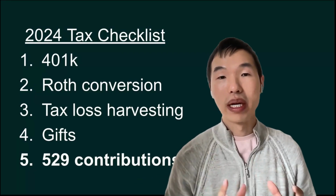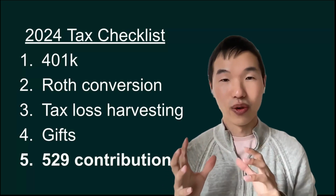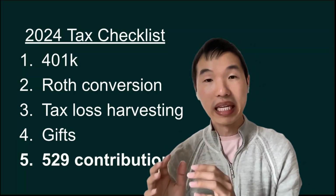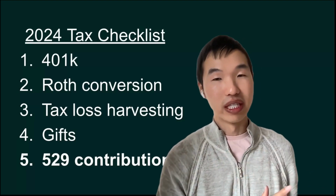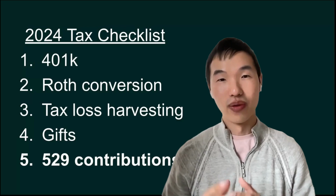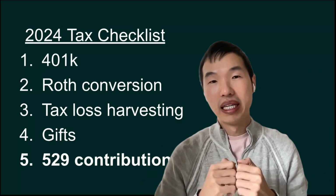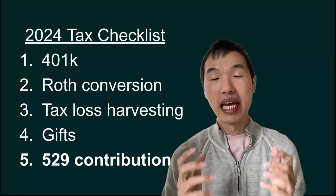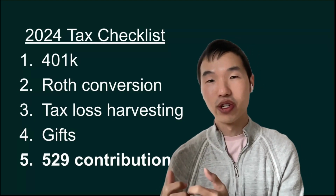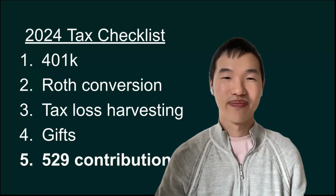The fifth and final thing to keep in mind, if you want to do it before 2024 ends, is 529 contributions. Now, states have different rules around this, but some states require you to meet a year-end contribution deadline to qualify for state tax benefits. So that's just one thing to keep in mind. You should check for your own state, but if there's potentially a year-end deadline, then you actually have to make that contribution by December 31st, 2024.